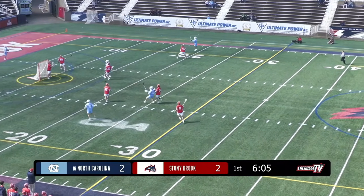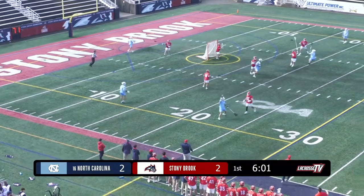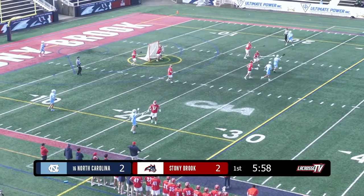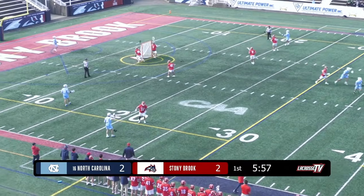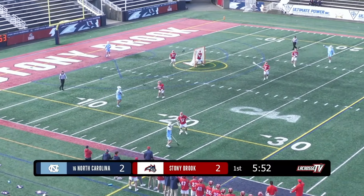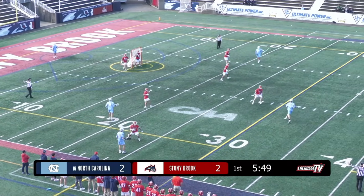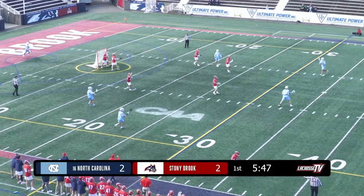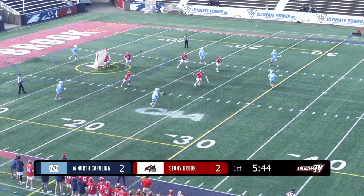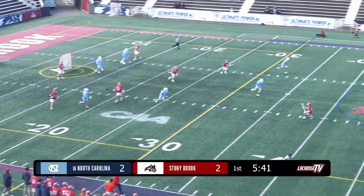Yeah, and it's always useful when your offense can give you 14 goals per game. The only downside is Stony Brook does the same, so there's no guarantee that their defense can keep the Seawolves quiet forever, but for now, as we are in the middle or latter stages of the first quarter, both teams tied at 2, but yeah, studies show that if the Tar Heels defense prevents teams from scoring 10, it's usually going to be a UNC win.